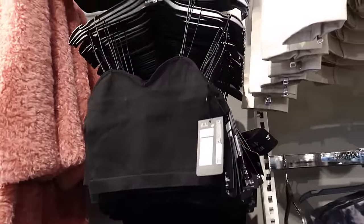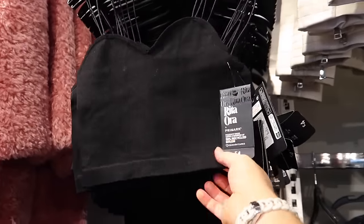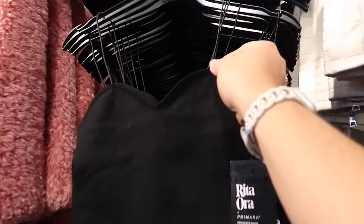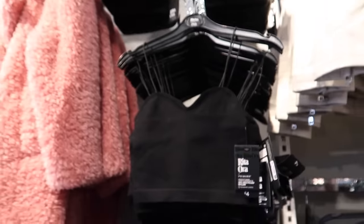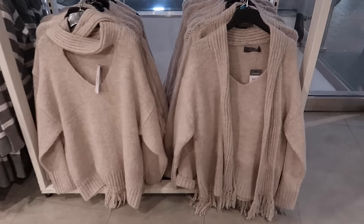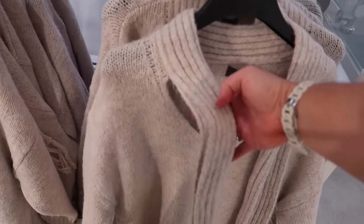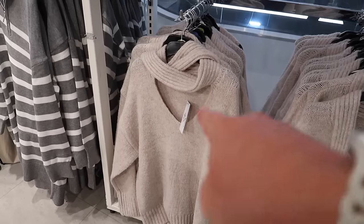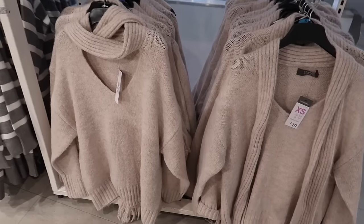That's a nice little simple top. Oh, I'm definitely grabbing one of those if they've got my size, but I really like the cut of that, and I love it when Primark do these straps. They're my favorite. This jumper is really interesting. It's like got a built-in scarf. Can you see that? So this is £19, but you can kind of wear it like that where it's chucked over, which looks quite nice, but it's very different. Never seen a design like that.